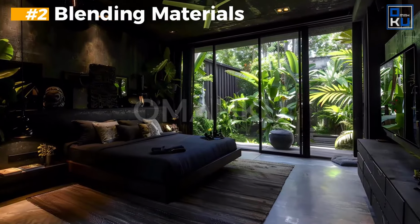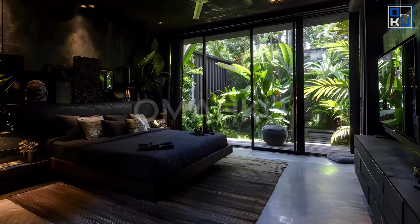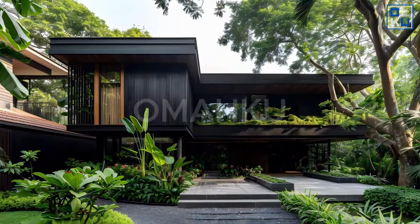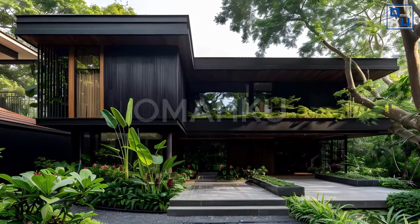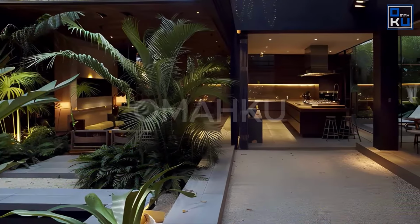Blending materials. In the pursuit of integration, the choice of materials plays a pivotal role. Combining natural elements such as stone, wood, and glass with the sleekness of black surfaces creates a dialogue between the man-made and the organic, fostering a sense of harmony within the architectural design.